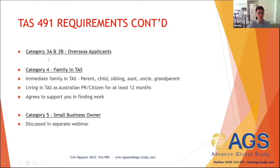Category 3A and 3B is for overseas applicants. We're not going to go through that today because I believe everybody here is in Australia, and one of these streams got closed anyway due to COVID, so we won't talk about that.